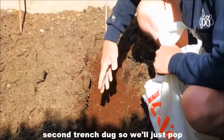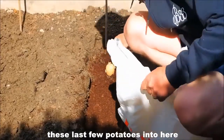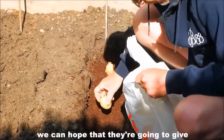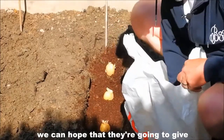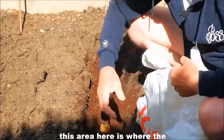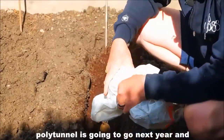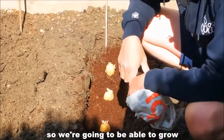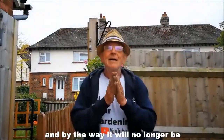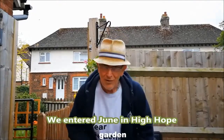Well, that's the second trench dug, so we'll just pop these last few potatoes into here, and we can hope that they're going to give us something. If they don't, it's no loss. This area here is where the polytunnel is going to go next year, and so we're going to be able to grow all year round veg, which I'm very, very much looking forward to. And by the way, it will no longer be known as the utility garden. It's now going to be the courtyard garden.